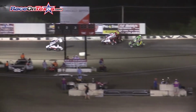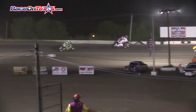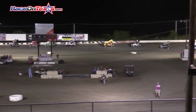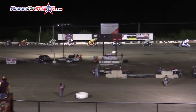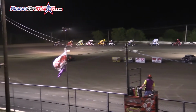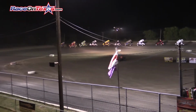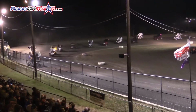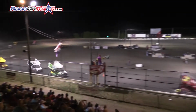We've got a yellow. Dustin Gates with a flat right rear tire. Okay, here comes the 14 car now. The race will start off turn number 4, not on the back straightaway. That's right. Unfortunately, it looks like Dustin Gates is going to have to go on the hook in the hot pit area, not making it back out. But we're going back to green flag racing. Shannon Tankersley leads him down the front stretch into turn number 1.